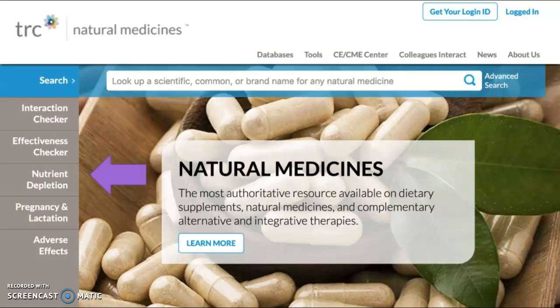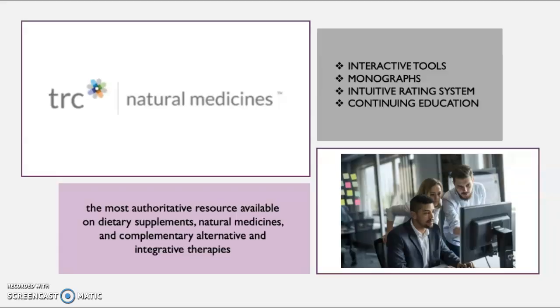The sidebar on the left provides a shortcut to some of the most often used tools of the database. With a subscription to the TRC Healthcare Natural Medicines database, you can access all the interactive tools, over 1,400 natural medicine monographs, an intuitive rating system for over 175,000 commercial brand products, and continuing education for condition and disease state clinical management using natural and alternative medicines.